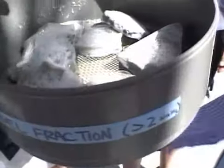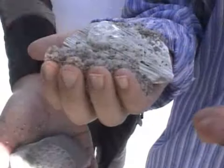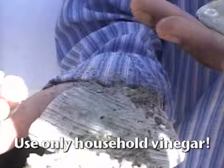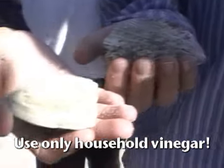Are you brave enough to have it in your hand? Yeah. It won't hurt you. And so this is one of the tests that we use. Now you can do this trick at home with vinegar.